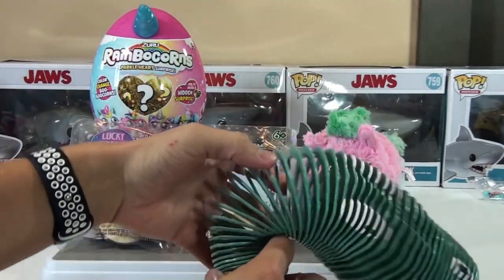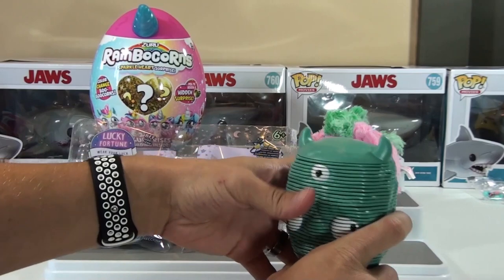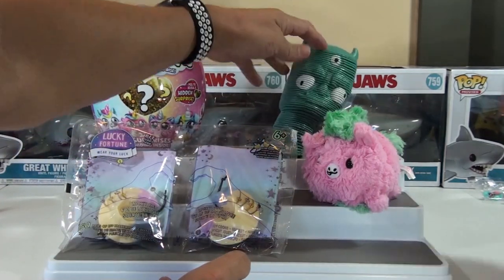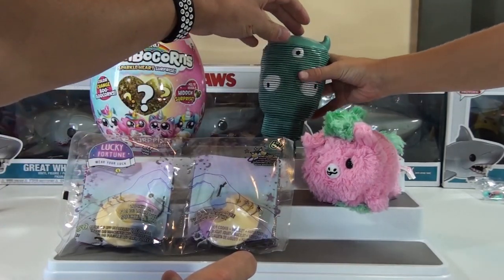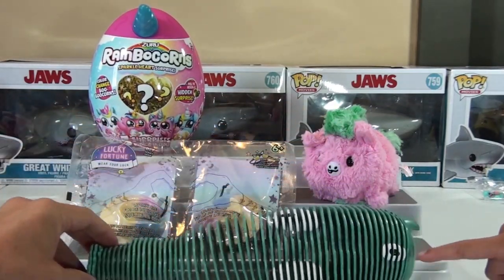I wonder if he stands up. Whoa! I wonder if he stands up all right. Let's see if we can put him on the back here. His feet are really small and his head's huge. Yeah, he's not going to be able to stand up straight. So we're going to have to put him right here and just kind of slinky him around.